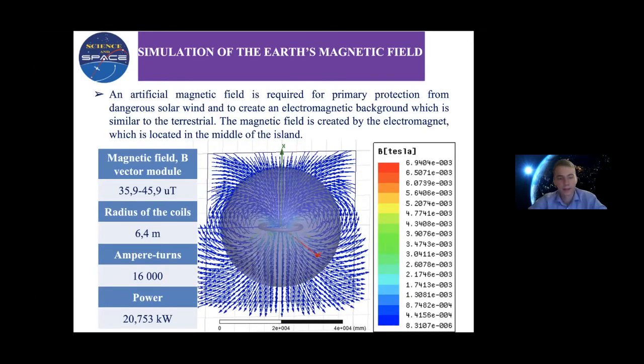And this slide shows the magnetic field, as you saw in one of the previous presentations. It will secure safety from solar bursts, and it is created by a big coil with a diameter of 6.4 meters in the middle of the island. The system creates a magnetic field which equals the Earth's magnetic field in terms of magnitude and direction. And it solves not only the radiation problem, but also the biological one, with the right magnetic background for organisms.